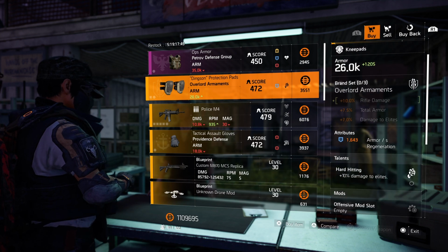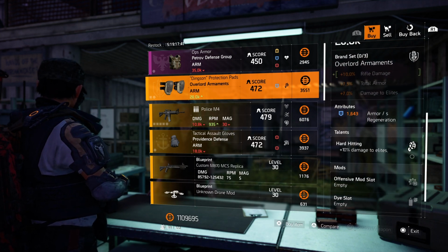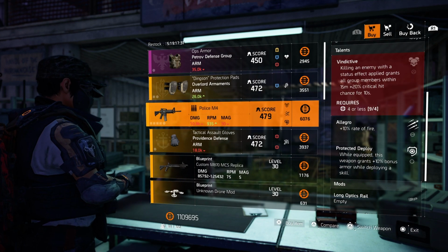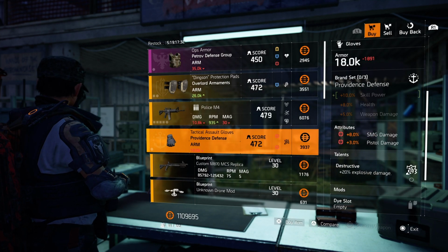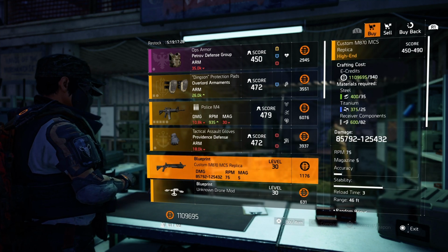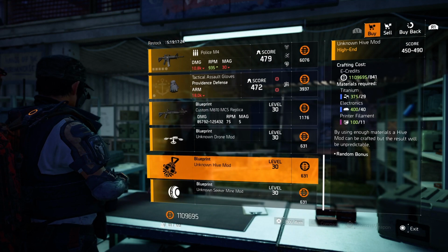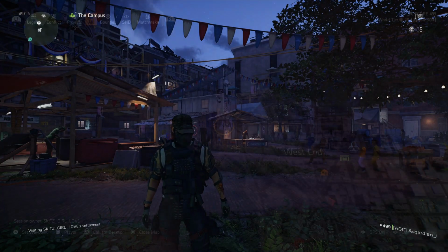Overlord knee pads with 1,643 armor regen and Hard Hitting. Police M4 with Vindictive, Allegro, and Protected Deploy. Providence Defense gloves with SMG damage, pistol damage, and Destructive. We have a custom M870 MCS replica, drone mod, hive mod, and seeker mine mod. Next up are the dark zones.